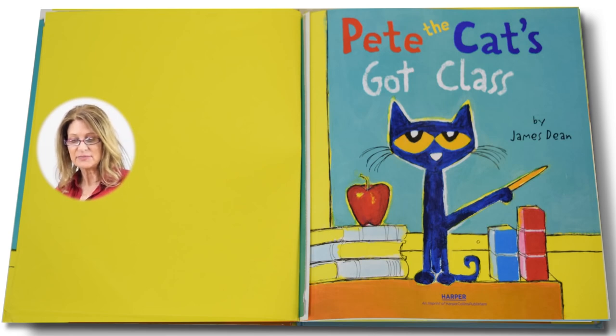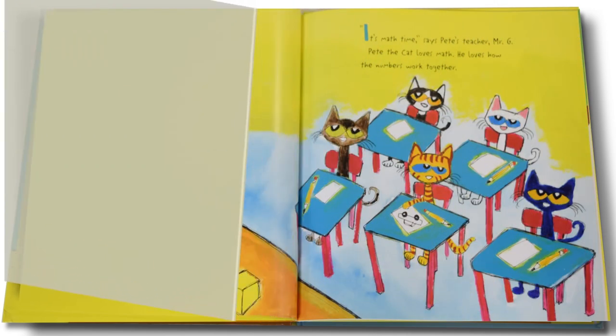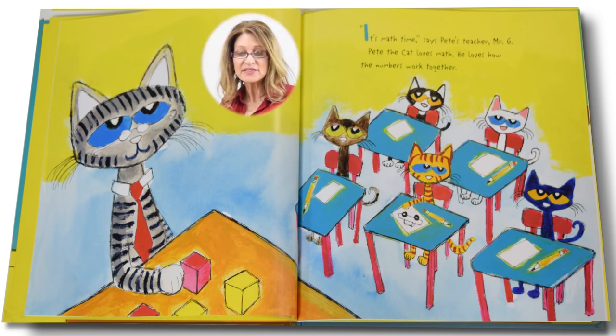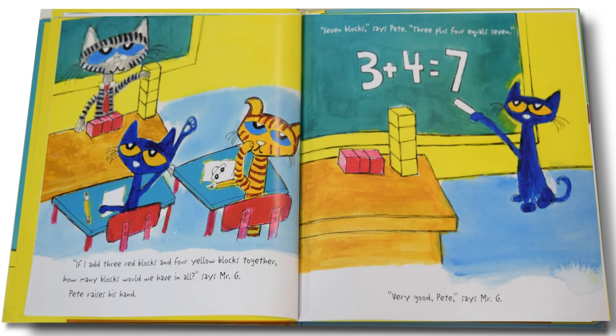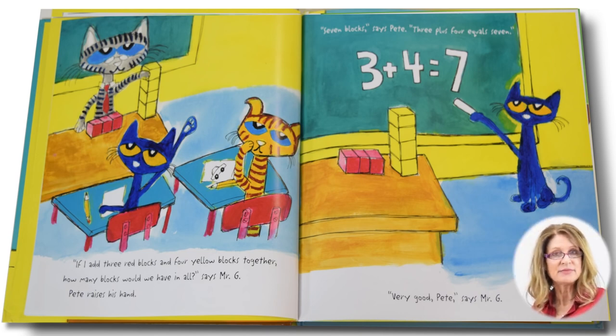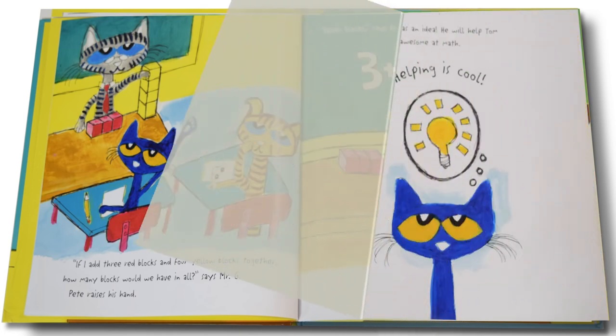Pete the Cat's Got Class by James Dean. It's math time, says Pete's teacher, Mr. G. Pete the Cat loves math. He loves how the numbers work together. If I add 3 red blocks and 4 yellow blocks together, how many blocks would we have in all? Says Mr. G. Pete raises his hand. 7 blocks, says Pete. 3 plus 4 equals 7. Very good, Pete, says Mr. G.